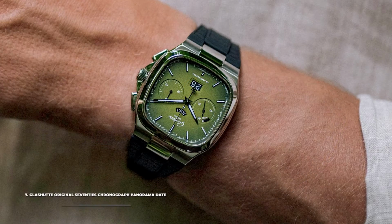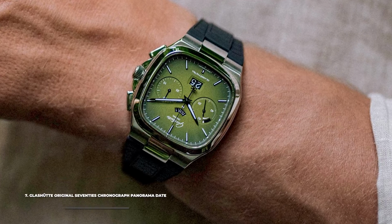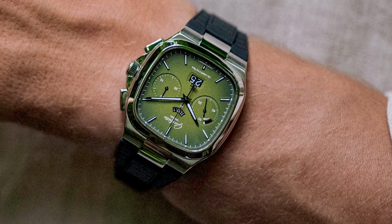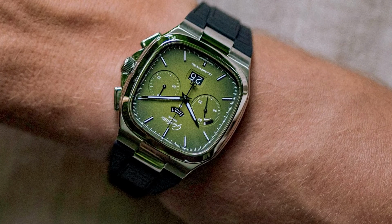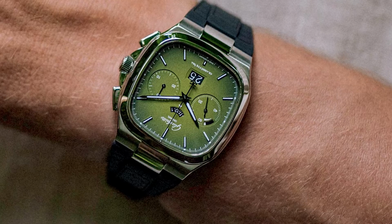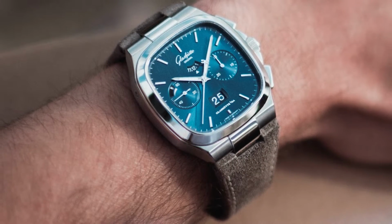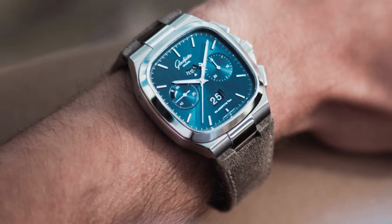Number 7, the Glashütte Original 70s Chronograph Panorama Date at a price of $13,069. The Glashütte Original 70s Chronograph Panorama Date comes as a real stunner. It's impressive how the chronograph idea often involves the roundness of the dial. We think that this is perhaps tied to the analog gauges from racing cars, which makes us think of circles.